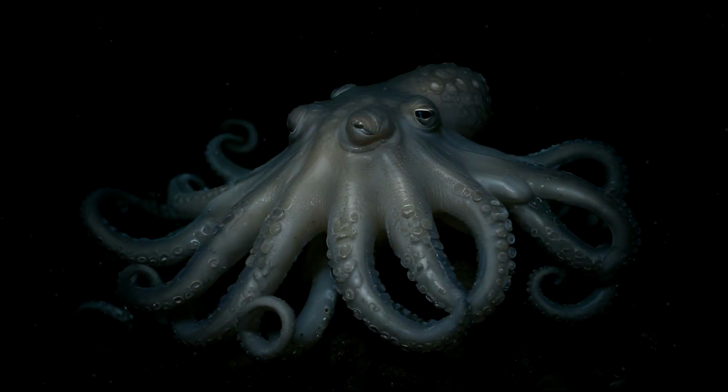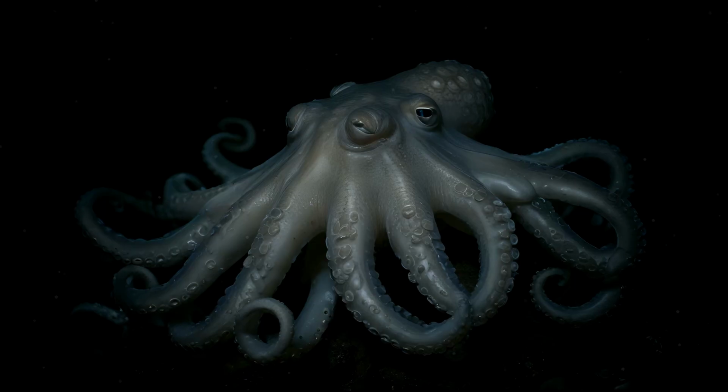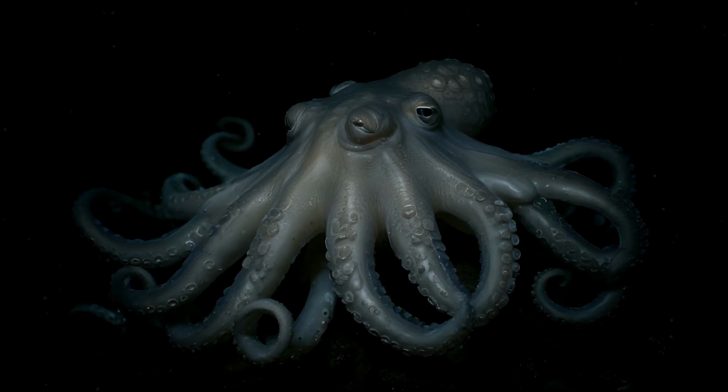As the flakes fall, many meet and cling together, gathering into larger, looser clumps. These heavier bundles sink more quickly, sliding down through the water in hours rather than weeks, carrying more with them as they go.